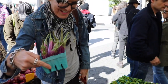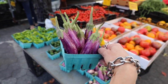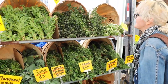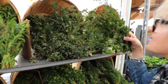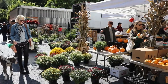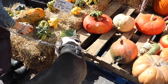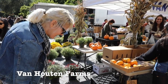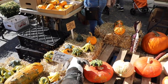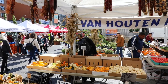Wow, look at these, fairy tale eggplant, how adorable. Chocolate mint, you can really smell the mint. Oh, you like that one, Hudson? Yeah, you like that one? Hudson's selecting for us.